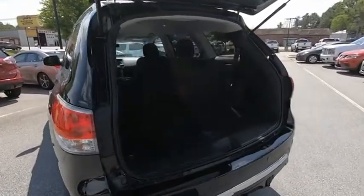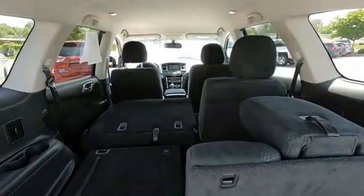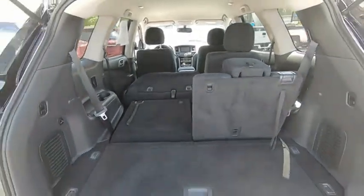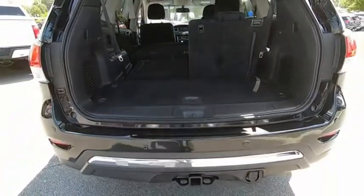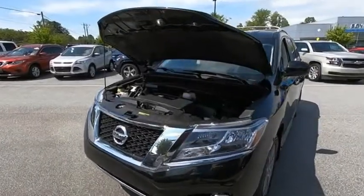The Pathfinder has a premium interior with 3 rows of seating for up to 7 passengers, as well as versatile seating and cargo configurations. This SUV appeals to both truck lovers and car lovers. Come take a test drive today.